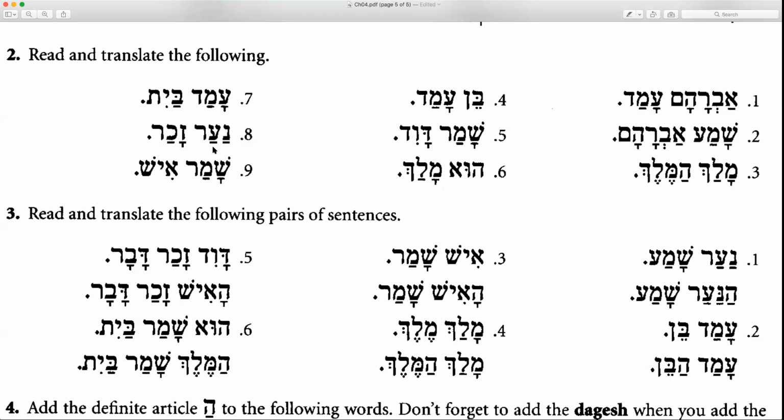Na'ar. Na'ar is the right. Na'ar zachar. Right. And what does that mean? A lad. Lad or young man. A young man. And zachar. Remember, it's not related to young man. Holiday, Yom HaZikaron, day of remembrance. Remember. Good.